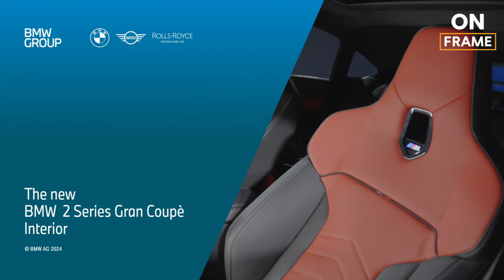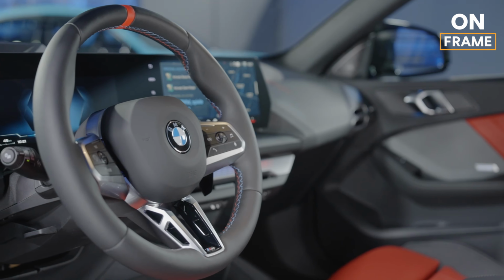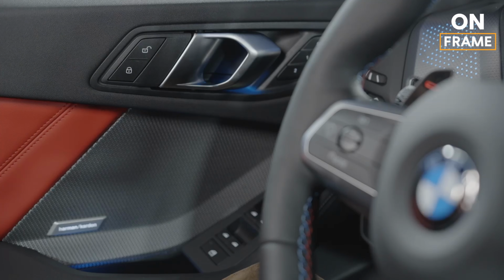Step inside, and the 2025 BMW 2 Series Gran Coupé greets you with a driver-focused cockpit and premium materials. The redesigned dashboard now includes BMW's latest curved display, seamlessly integrating a 12.3-inch digital instrument cluster and a 14.9-inch infotainment touchscreen running on BMW's iDrive 8.5 system.